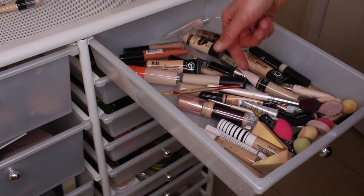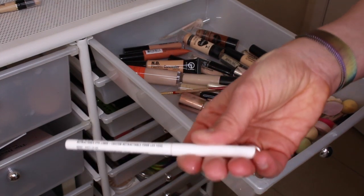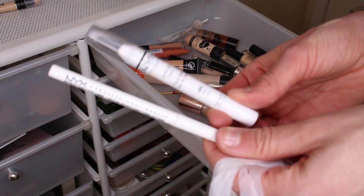So I have some pencils here, white pencils. This is NYX White. I love this for the waterline. And that's the Milk, the thick one. I love that for the waterline.